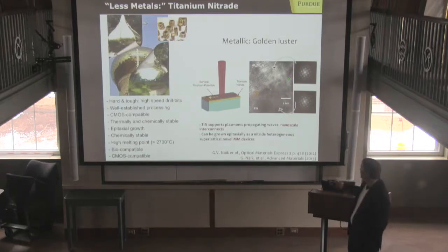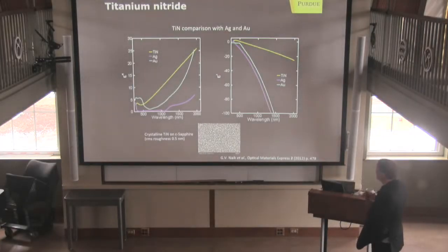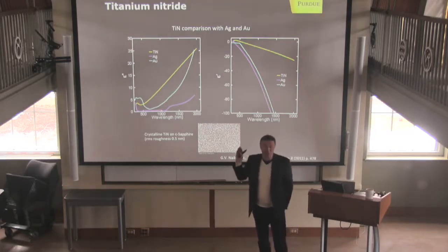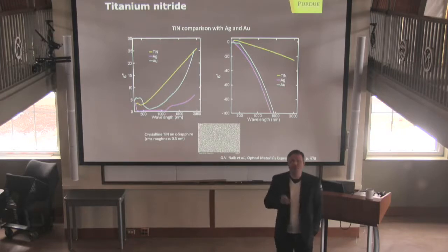So now you can see that this is a TEM picture. It's really perfect matching of two lattice periods. And this diffractogram shows that indeed you have this epitaxial quality. Well, if you compare titanium nitride with gold and silver, in terms of the real part, it's not as negative as silver and gold. But I should say, again, for some applications, particularly for those like hyperbolic metamaterials, the fact that the real part is way negative for gold and silver when you go to the infrared is actually a drawback. So you could say that silver and gold are too metallic.